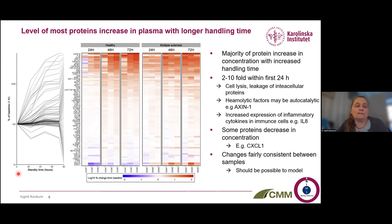We compared the levels at 1 hour after taking them to longer times, up to 72 hours of standing at room temperature. As you can see in this graph, there is quite a substantial change for many of the proteins, some of them up to tenfold change within the first 24 hours. Most likely it's due to cell lysis and leakage of intracellular proteins. It could also be hemolytic factors that might be autocatalytic.